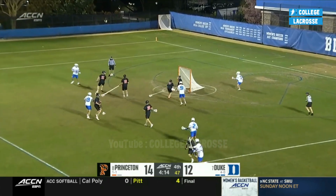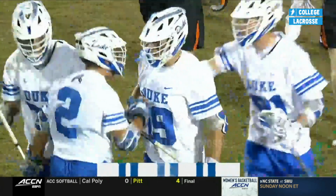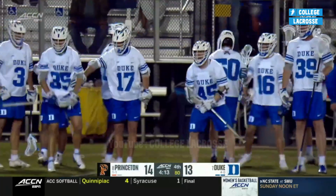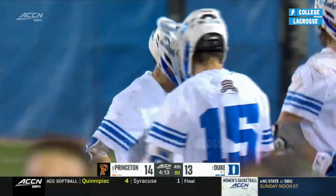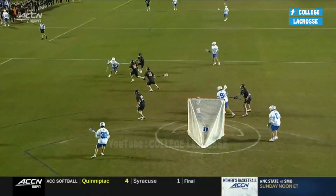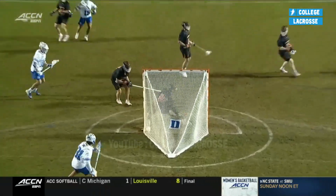Oh, it's been fun. Duke makes it a 1-goal game. Big Ben Johnston, his 5th goal of the night. That's the biggest of the bunch to pull the Blue Devils back within 1. I gotta say, Coach Stanowski's gotta be thinking, why are you guys doing this to me, right? You just wait until the end of the game to get Mac going.